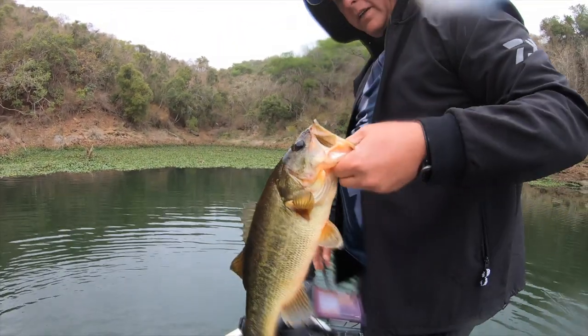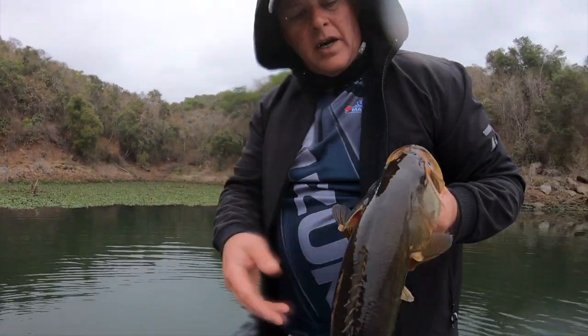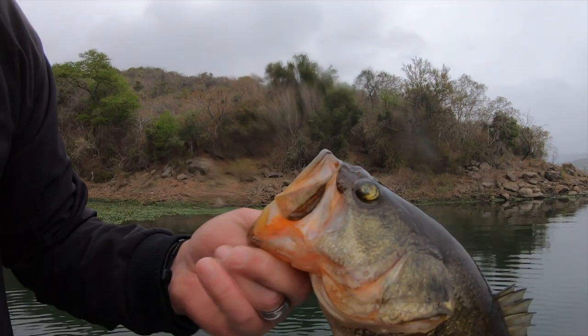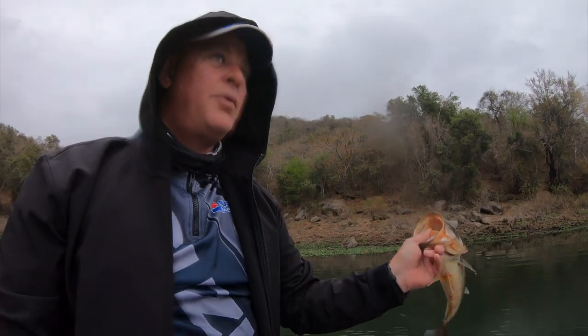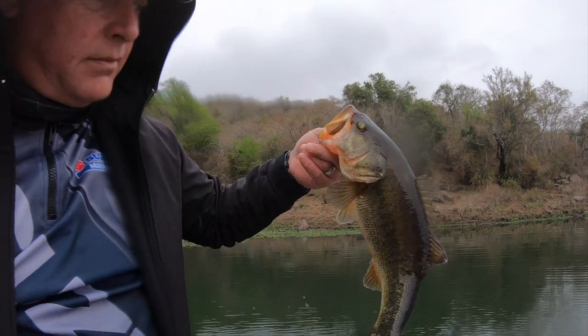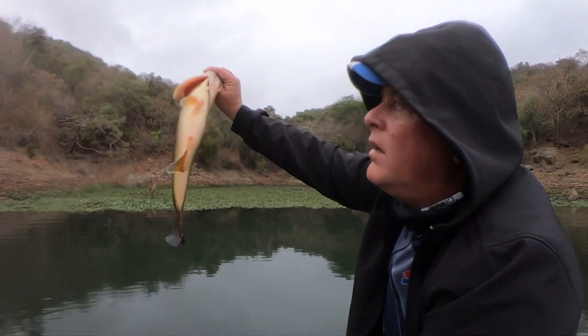That's my last Senko like that, so I don't want to lose it. Oh, look at this. He's got a damaged eye, guys. Golden, it's like Goldfinger, James Bond. This is Goldeneye, Bass Bond. Pretty. Look at that. Oh, wow. Thank you. Definitely. It's over a kilo. Look there. Yo, it's gold, eh?